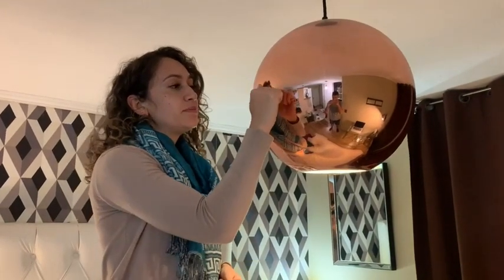The material is nice and sturdy. It's made out of a beautiful glass and it comes in a variety of colors. This is the red copper color, and I just find it to be stunning with the decor that I'm going for.